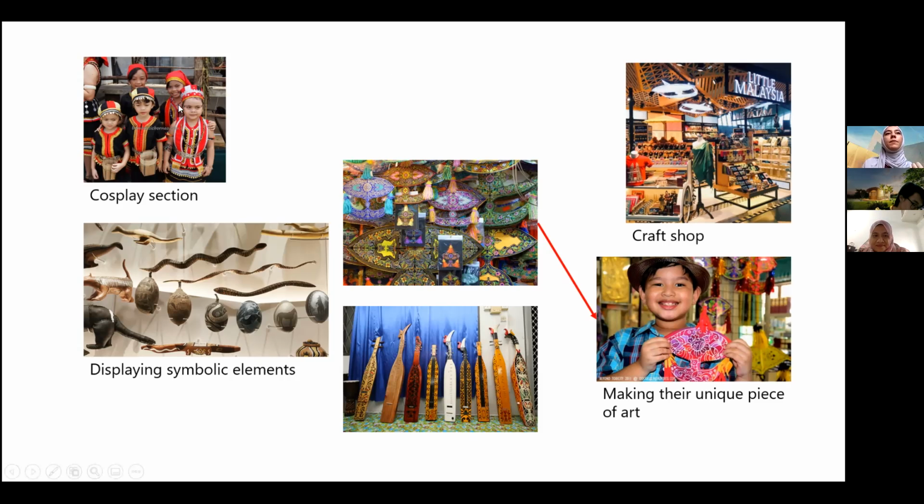And also there's gonna be a section with cosplay for them, not maybe the whole costume, but some elements, maybe the headgear or something, where kids get to wear the costume and feel it, and maybe take pictures. Instead of displaying the costume of, for example, the 3 tribes of Sarawak and explaining about them, it's gonna get boring for the kids. Kids want to touch, they want to feel, they don't want to just watch things. And of course the craft shop for them to buy any crafts.